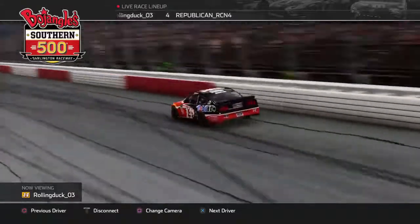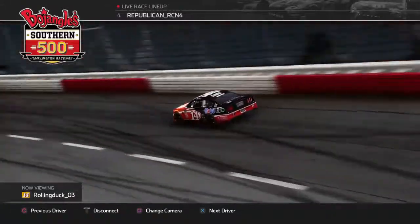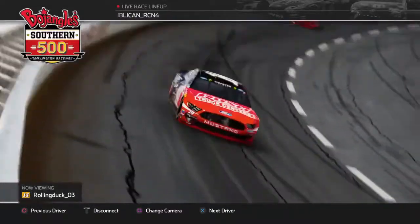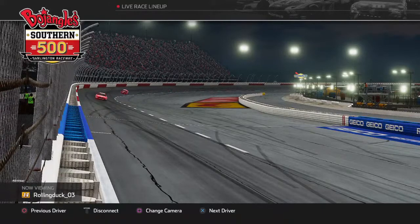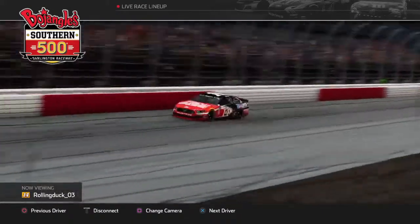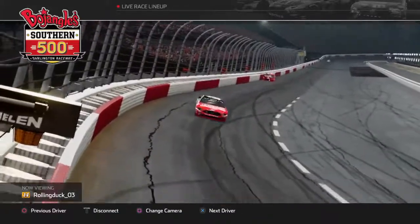Oh, GU gets very loose back there. GU now starting to make a lot of mistakes. Good save by the 3 for not going around. So now GU has to rely on pit strategy if he wants to get out in front of that 14 to win this race.